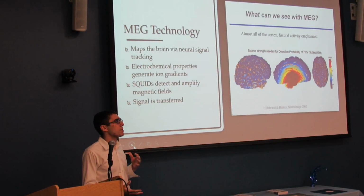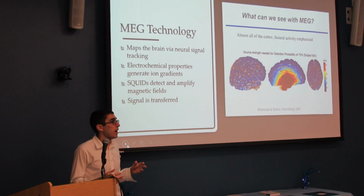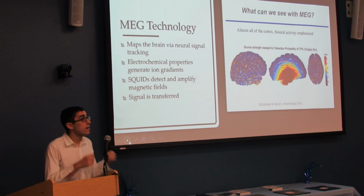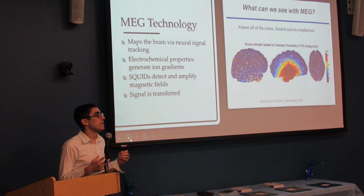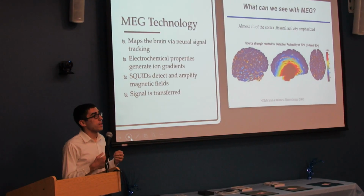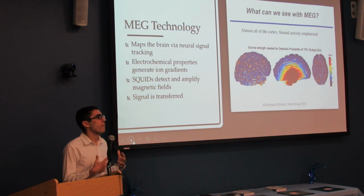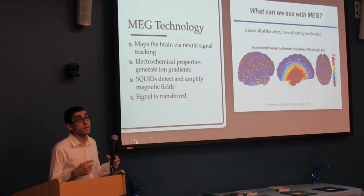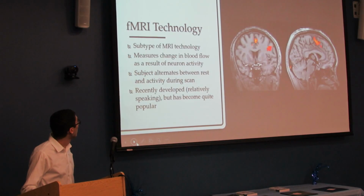Magnetoencephalography maps the brain via neural signal tracking. Electrochemical properties generate ion gradients that produce the image of the brain in this case. There's then implants that detect and amplify the magnetic fields, which is the basis of the reading here, and then that signal would then be transferred.